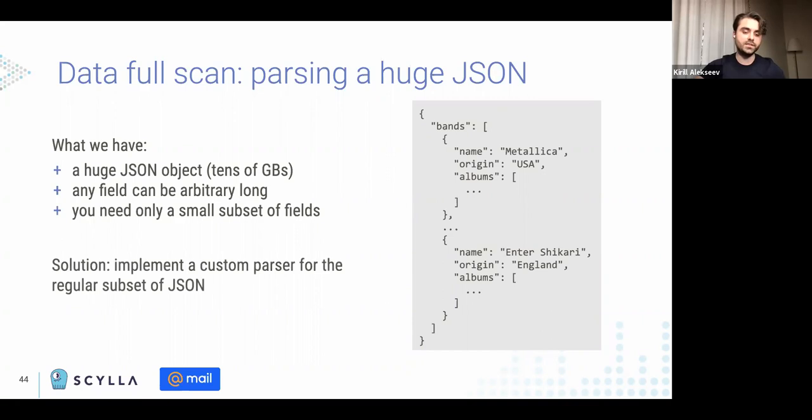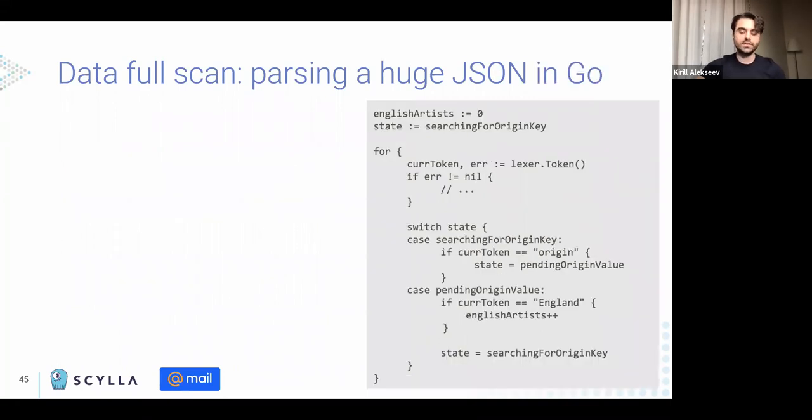So the solution here is just to implement a custom parser for the subset of JSON language. You don't need to parse the JSON in general. You just need to parse some regular subset of JSON grammar. So here's an example of how it would look in Go.